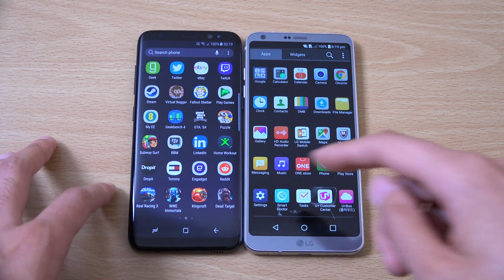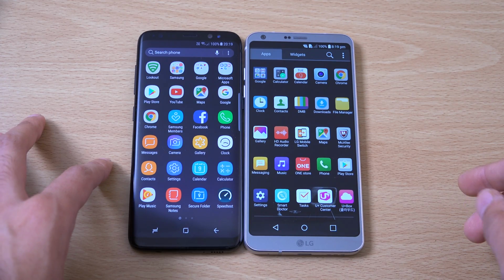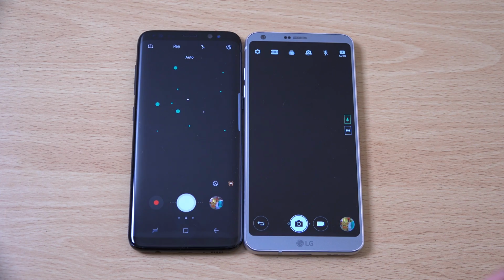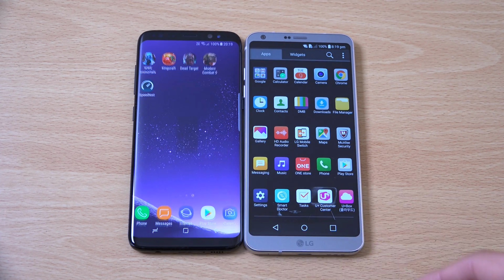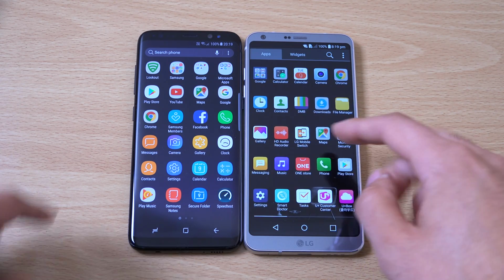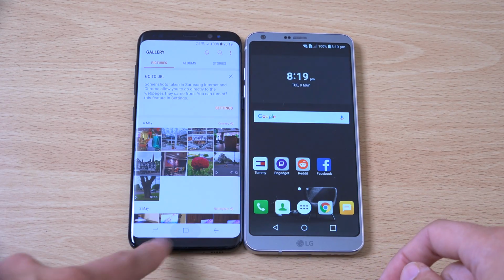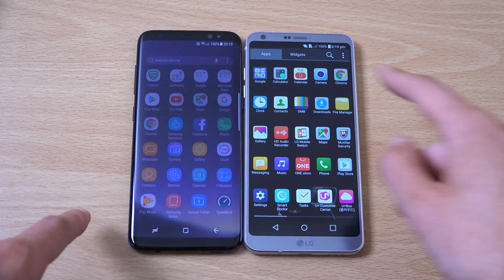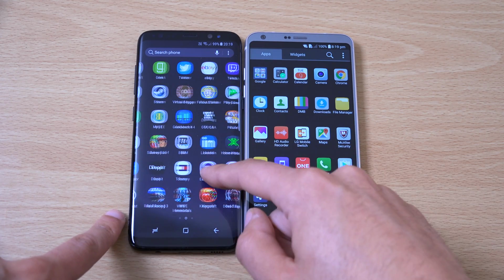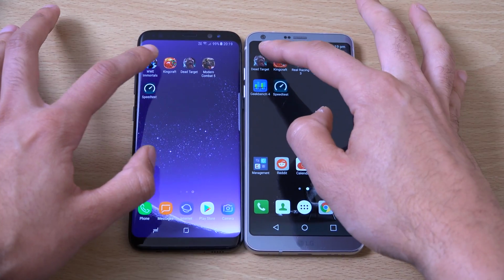So very interesting here. The LG seems to be going ahead in terms of the performance when we consider the smaller apps. The LG skin is arguably a little bit lighter here than the Samsung equivalent, but I think both of them are quite heavy nevertheless. You can see that was quite comparable with the gallery. What else do we have? We have some other things. So let's have a look at some of the games performance.